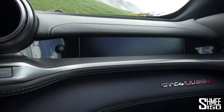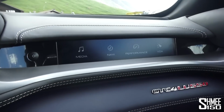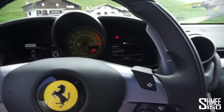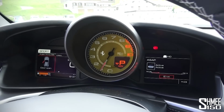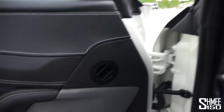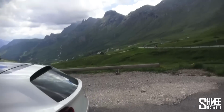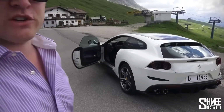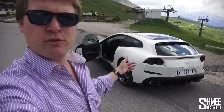And over here, this is a particularly nice one. Helps if I actually press the button to turn on the passenger display. So I want to show you that too because it's awesome. Familiar, awesome sound from the V12. So I'm going to jump out for a moment more just now. I'm going to take the car for a little drive down roads rather like this and answer perhaps the one big question, which is, should I upgrade my FF to a GTC4Lusso?